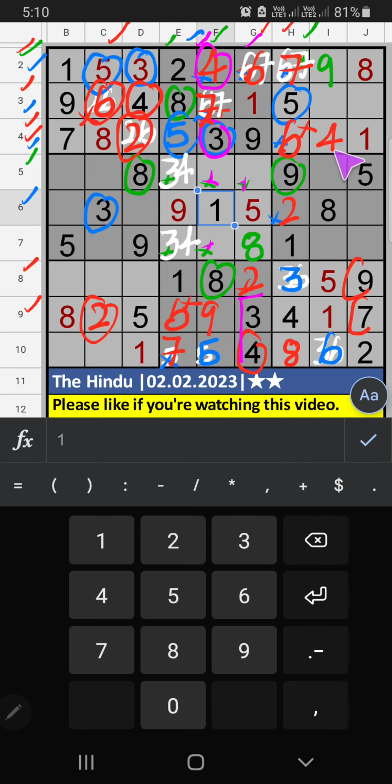Then 3rd grade, 2 numbers are remaining, 2 and 3. Column J, we have 2. So 2 can't come in the cell, 2 is confirmed here. Then 3 is here. Then column G, only 1 number is remaining, 7. 7 is confirmed here. Then column I, 2 numbers are remaining, 3 and 7.